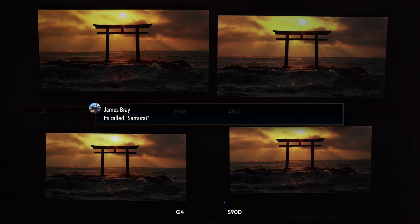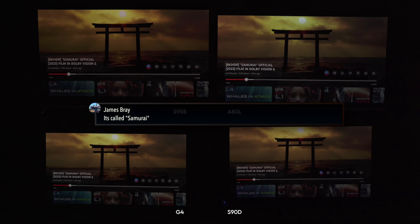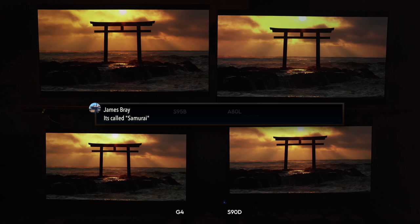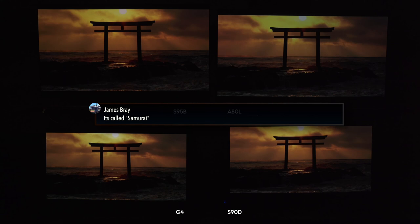This one's interesting. I'm actually losing details in the clouds here on, not on the G4. Why can't I stop it? Stop it. There we go. Yeah, I'm actually losing some details in the clouds here on the Sony. Kind of odd. So the tone mapping is not doing so great here. Got some detail loss in the S95B as well as the S90D. Not too bad though.